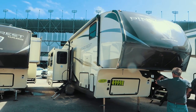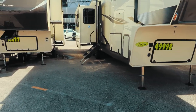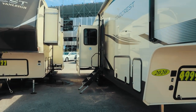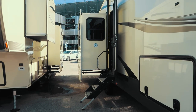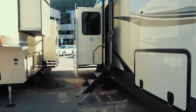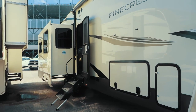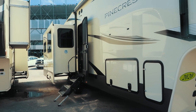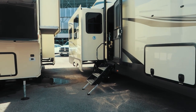So that was the Pinecrest, the division of Tiffin. When I went inside, I noticed they had the good cabinetry and the good fixtures and things like that, but the quality of the workmanship itself, how it's put together, was kind of flimsy. And I actually thought it was a used unit. So, not totally impressed. I prefer a Grand Design, I believe, when it comes to a fifth wheel.